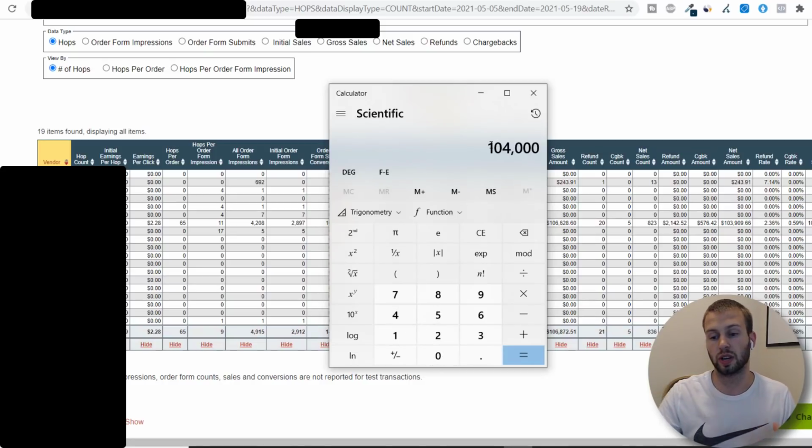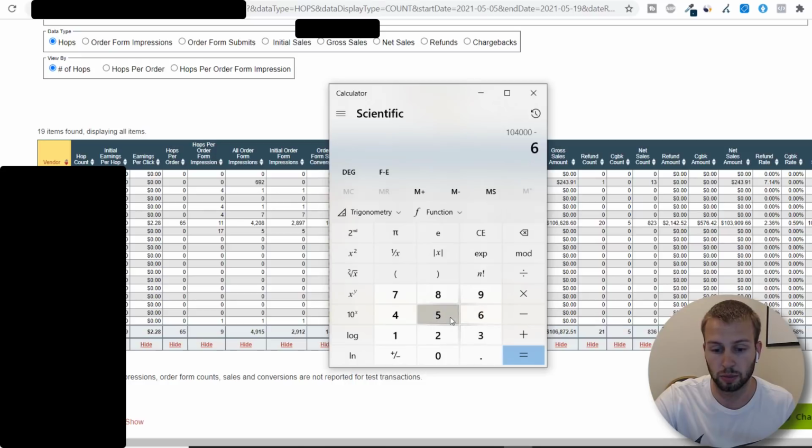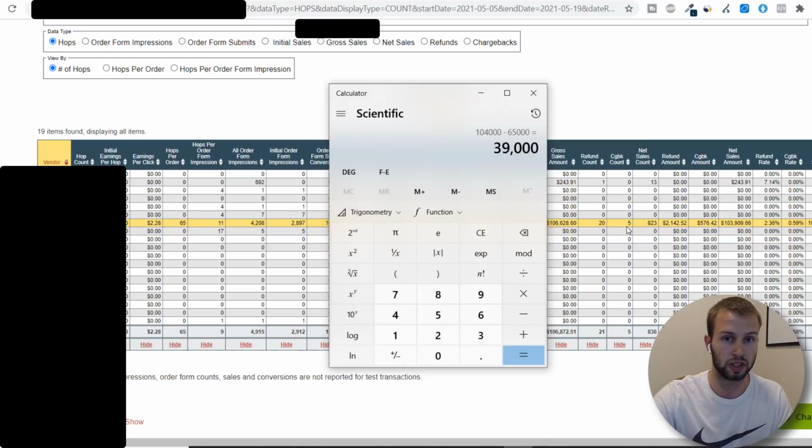That is what I generated in the last 2 weeks, but I'm using paid ads. I am using native advertising to send traffic to these ClickBank offers, and I've spent $65,000 in the last 14 days for these ads. So I'm going to do minus 65,000, so $39,000 was the profit. And keep in mind, there could be more refunds coming later, but I do have a really low refund rate, about 2 to 4% on my main campaign, which isn't bad.